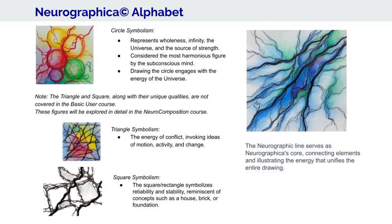Geometric shapes. We also use 3 basic shapes: circle, representing perfection, unity, harmony. Triangle, representing change, drive, and sometimes tension, used later. And square, representing stability, foundation, structure, also used later. In the Basic User course, we primarily use the circle.